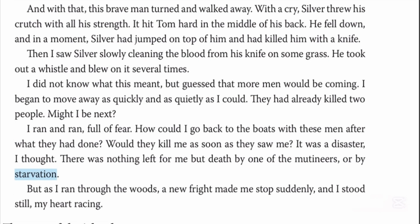And with that, this brave man turned and walked away. With a cry, Silva threw his crutch with all his strength. It hit Tom hard on the middle of his back. He fell down, and in a moment, Silva had jumped on top of him and had killed him with a knife.